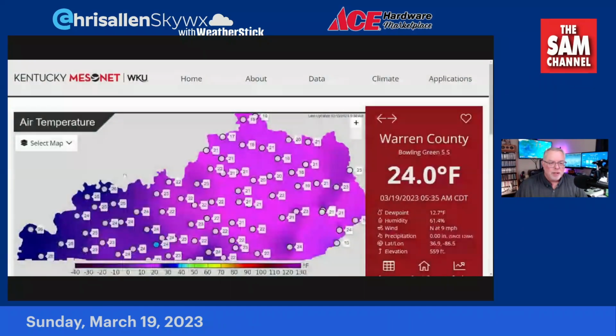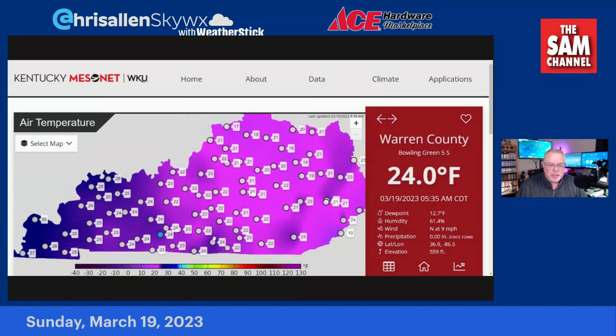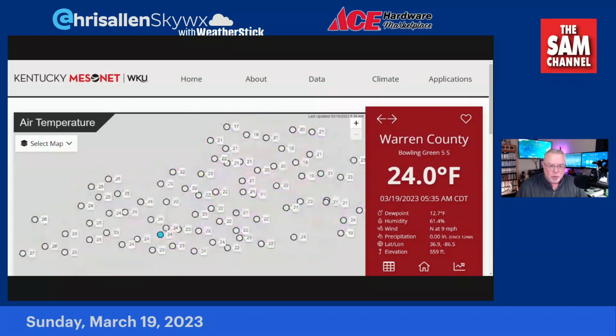Here's a look at some temperatures this morning. And as you might expect, there's some 18s, 19s, 20, 21, 22. Most of southern Kentucky is in the low to mid 20s. And then we start to see some upper 20s, or mid to upper 20s, in western Kentucky. So it is where the skies are clear. You've got more of those upper teens to low 20s.